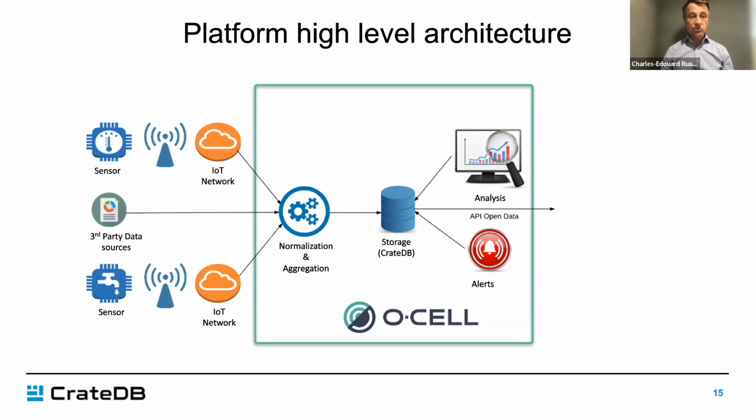Just when we migrated to Crate 4.x, one good thing is that thanks to the improved PostgreSQL compatibility built into the newer version, we were able to basically use the standard official PostgreSQL JDBC driver, and we might also move our microservices to the standard PostgreSQL Go driver. But so far we've had no need and no real urgency to do that, so we will postpone the change to later times.